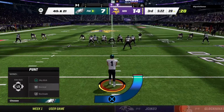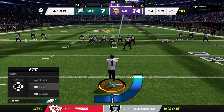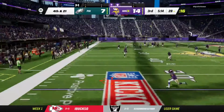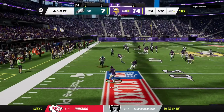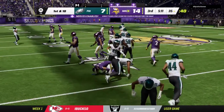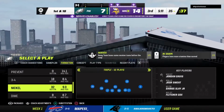The Eagles send out their punter now, as the drive goes backwards, so he's on to punt it away. It's a 40-yard punt, 6 yards on the return, and it will be 1st and 10 as they take over.